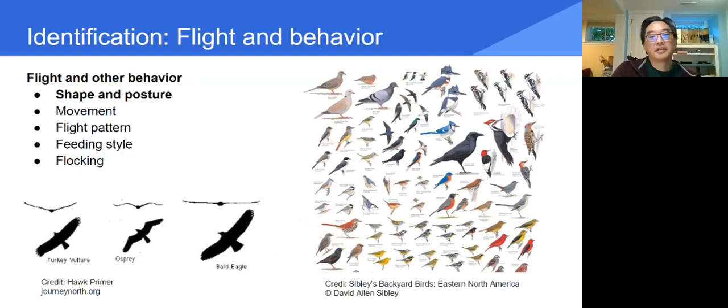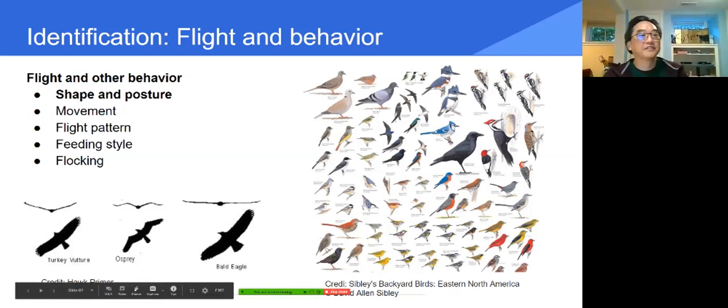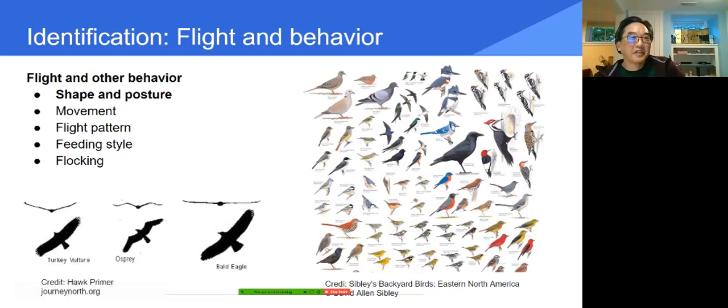We touched upon it a bit with the relative size of birds when you're familiarizing yourself with the different shapes. Identifying the shapes can also be helpful in distinguishing between different individuals, especially when you have a far off or imperfect view. Say you make your way down to Kenilworth Park. You're very likely to see one of these three large birds. On the bottom left, you have the turkey vulture in silhouette, an osprey, and a bald eagle.